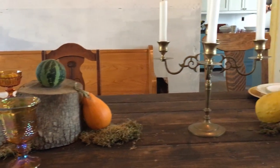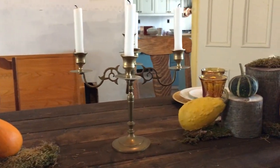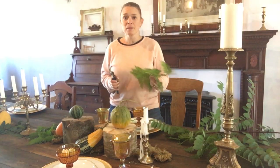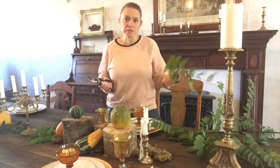And the nice thing is it's all pretty much come from the manor or around the manor, and I think it's perfect for Thanksgiving. And the final piece is just some simple greenery.